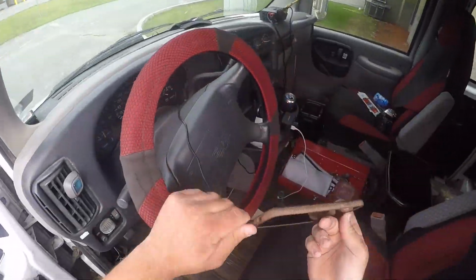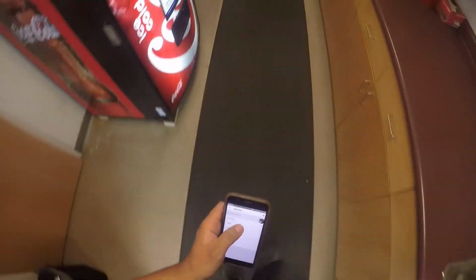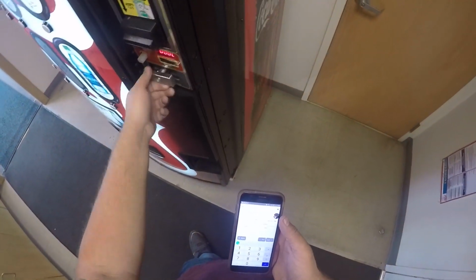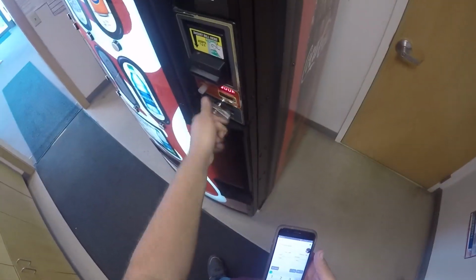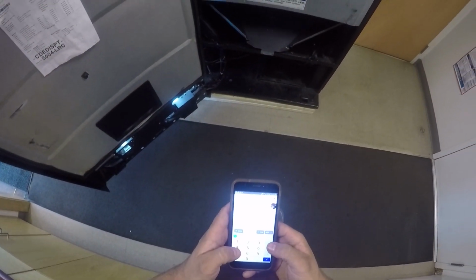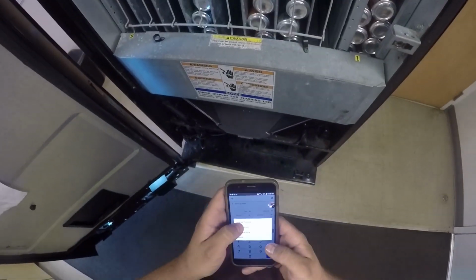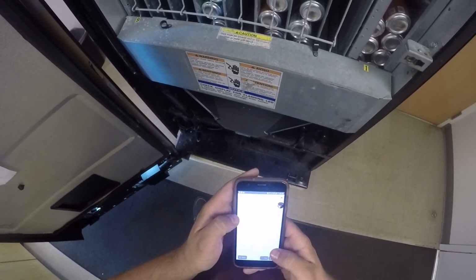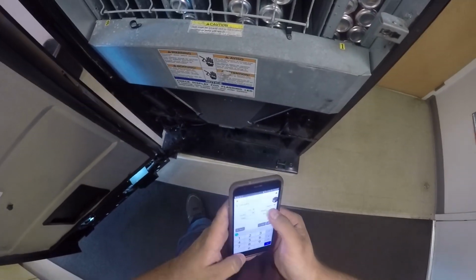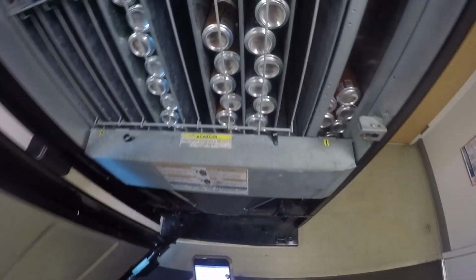What's going on? Oh, VendSoft. That's what it is. We have to plug everything into VendSoft. That's what I'm doing. I'm grabbing my phone. Alright, so we are going to quickly run through, just count up what we have in there. We know that we have 24 Coke. I can't remember what the max capacity on these columns was. I think the max capacity on these columns is 45. Yes, it is. It's 45.